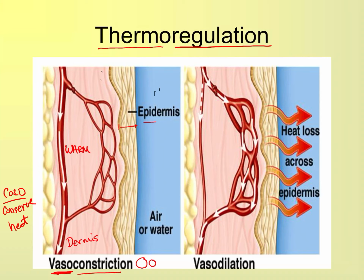Vasodilation is just the opposite, right? So we have a blood vessel that maybe is normally this wide in diameter, and it gets a little bit bigger, so it allows more blood to flow through closer to the surface of the skin, and we can see that we're losing a lot of heat because, again, blood is warm. So when you're feeling very hot and warm, then the blood vessels will vasodilate, bringing that extra warmth, heat to the surface of your skin so you can lose it, you can dissipate the heat to the environment.